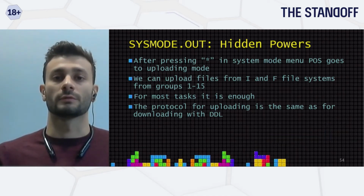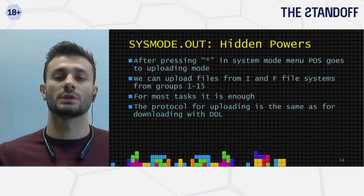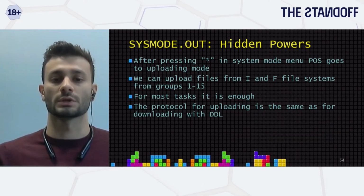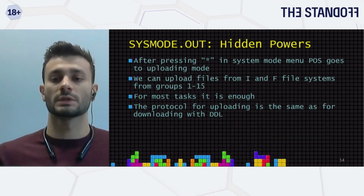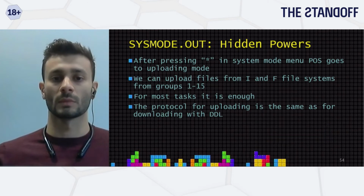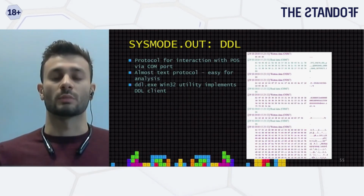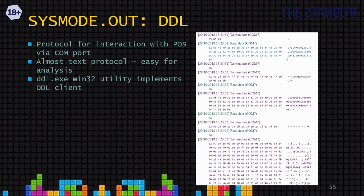We cannot download system files from access group 0, and that means all system binaries are not accessible that way. Only user applications and files. The protocol used for uploading is the same as for downloading. This protocol is almost a text protocol, and its format can be easily analyzed.